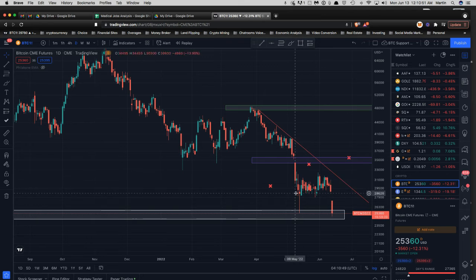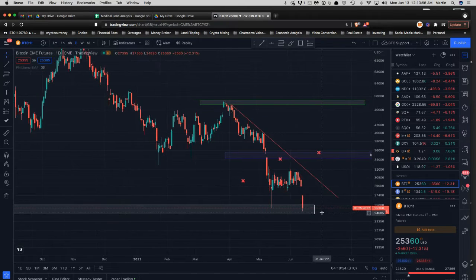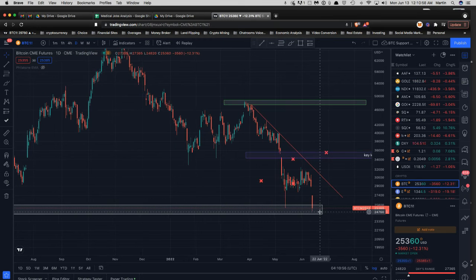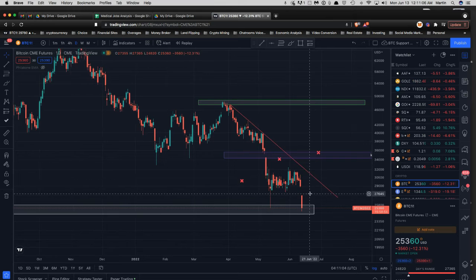Bitcoin. It took a plunge recently. As you can see, it's around 25,000. Okay. And that's to be expected. Why did it take a plunge down to 25,000? Well, the short answer is because we have a lot further to go down, more than likely.